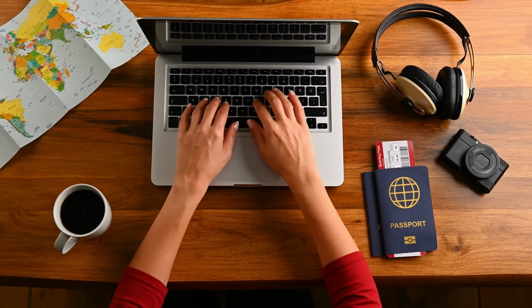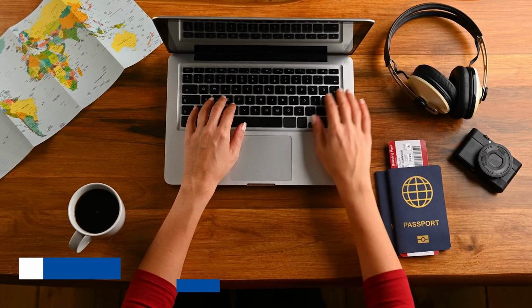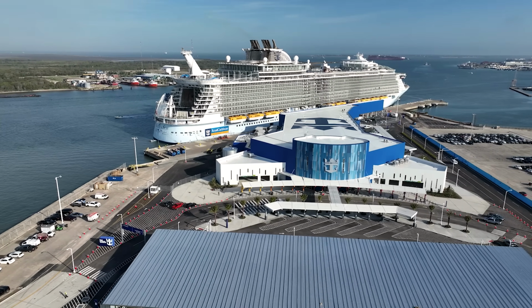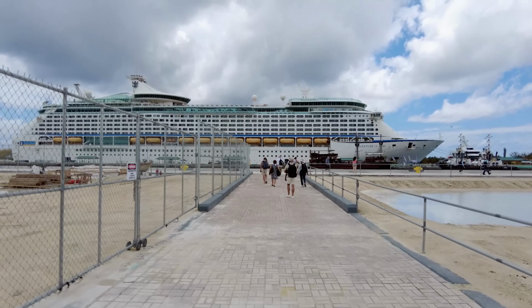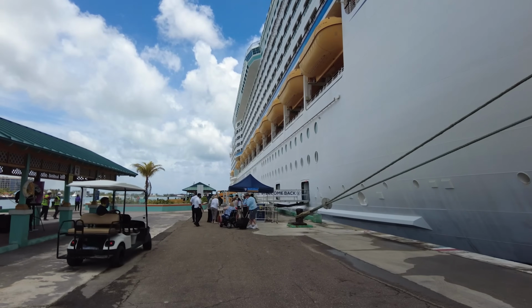You should also consider travel insurance. Royal Caribbean doesn't require that its guests have travel insurance, but we highly recommend that you purchase it anyway. Most health insurance plans don't cover your medical expenses in other countries. This means if there's an accident or you get sick while on the ship or in port, you'll have to pay for your medical bills out of pocket.